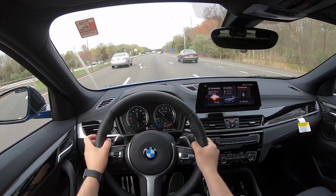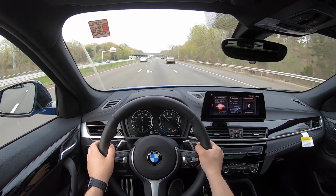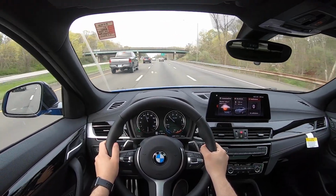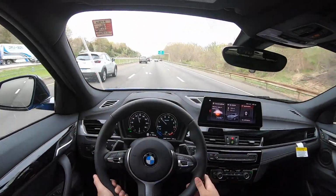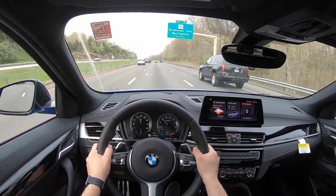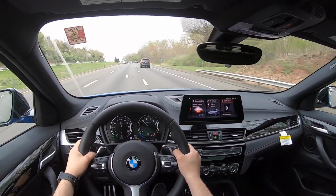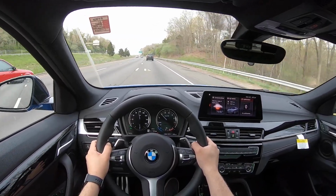And for the color, it is called Misano Blue, as I mentioned at the beginning of the video. It's a $550 option, and I would definitely get this color. It does look very good, and definitely stands out. And it does have the premium package. It does have the panoramic sunroof, which is a $1,350 option. And by the way, if you guys are curious about the MPGs, they are 23 in the city, 30 highway, and 26 combined.